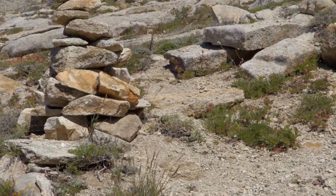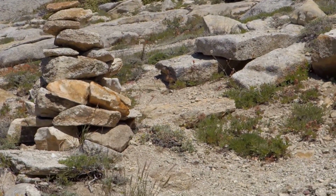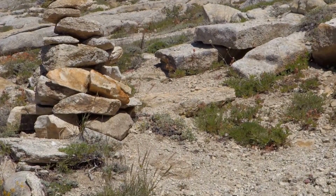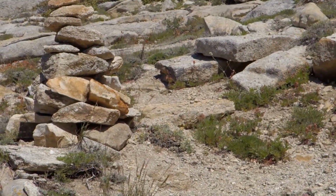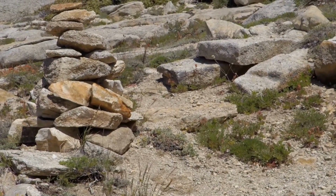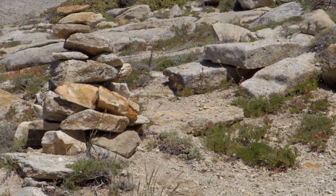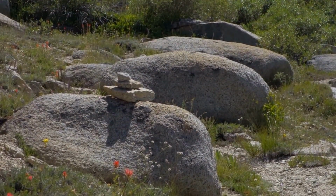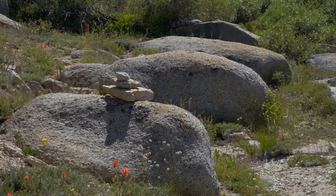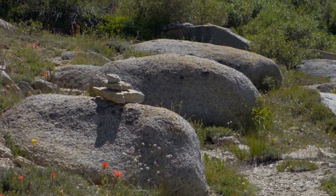Often it is difficult to find the trail at places in the Sierras, and fortunately the Park Service has created these cairns, which are just stacked up rocks in a manner that would not occur in nature. Some people call them ducks. I'm around 10,000 feet now. You can see a more typical cairn right there.